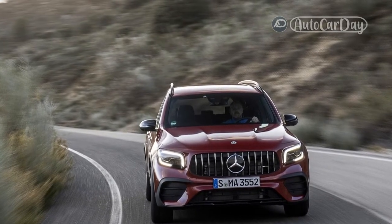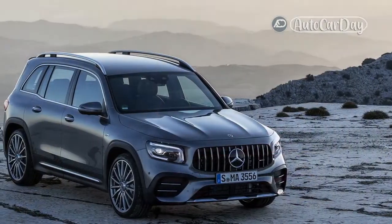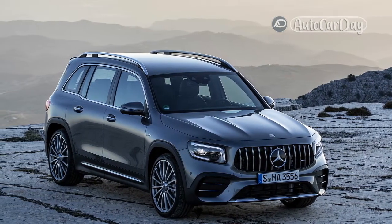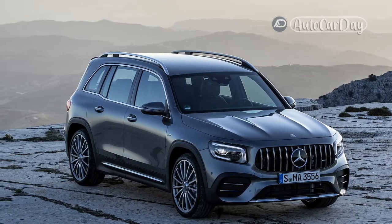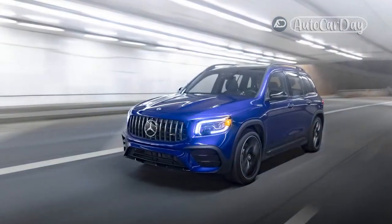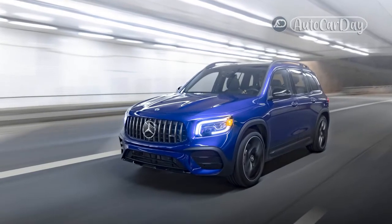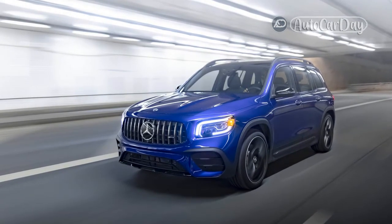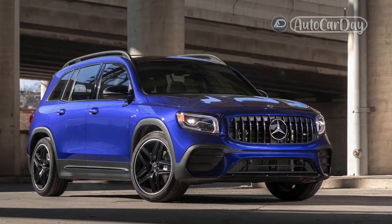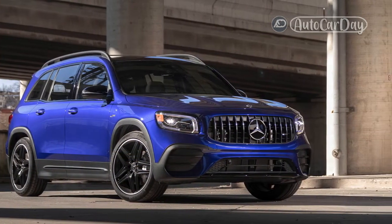This crossover is a spiritual continuation of the old GLK, with its boxy appearance and chunky proportions. But where GLK featured sharper angles and body lines, the GLB smooths things out with minimal creasing in the panels and a rounded-off front end. The best details are the square headlights that give the car a distinct look. This GLB 35 model dials up the drama in the right places, too.